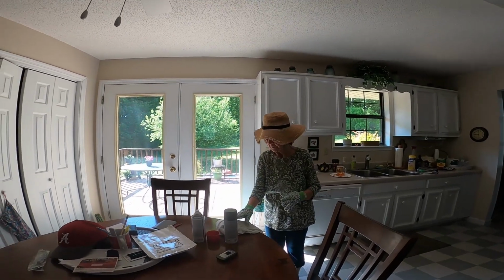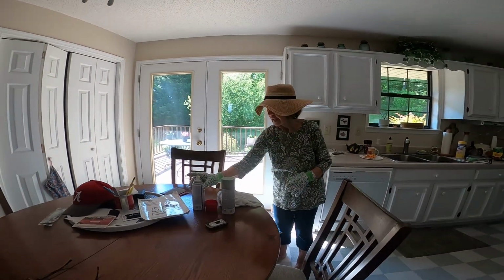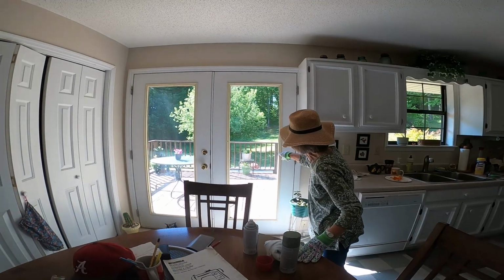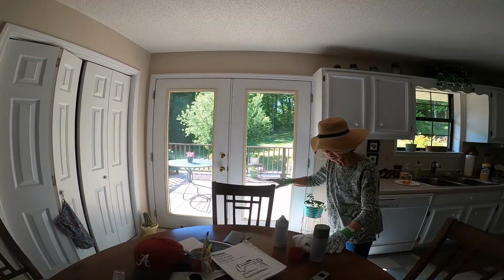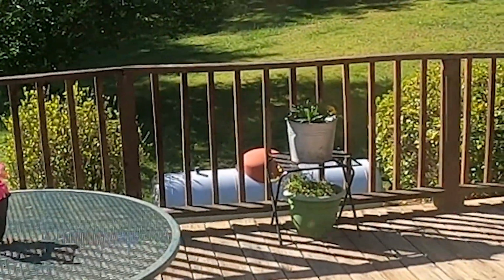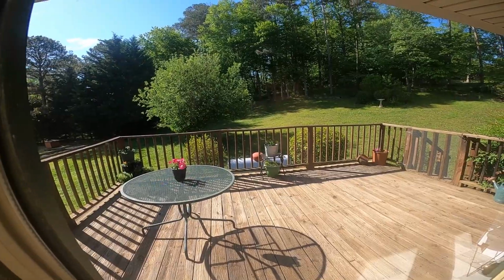What are you about to do, Grandma, with your paint cans? I want to get some graffiti. See that other thing on that red thing? So I'm going to put some paper. Spray paint the gas tank. Yeah, if I can get out here.